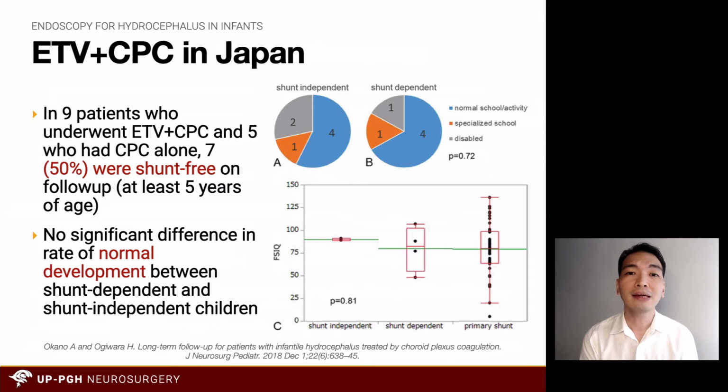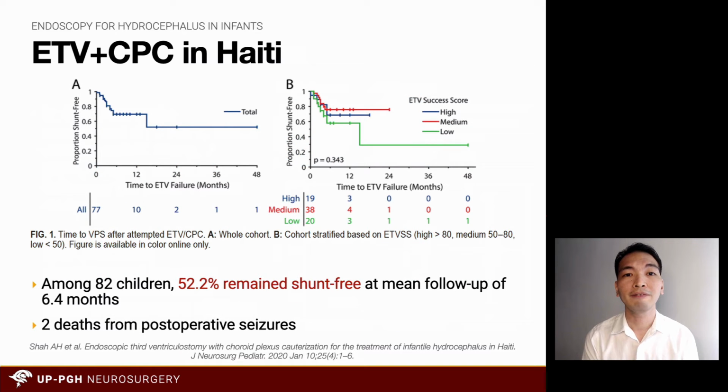In Japan, this small long-term study showed that 50% of children were shunt-free at age 5, with no difference in the developmental outcomes among shunt-dependent and shunt-free children. Finally, this retrospective review of 82 children who underwent ETV+CPC in Haiti reported a similar success rate, 52.2% being shunt-free after 6 months. They had, however, two deaths from post-operative seizures.